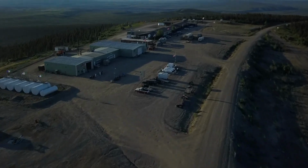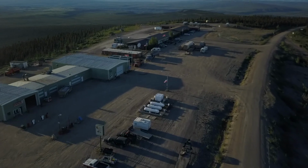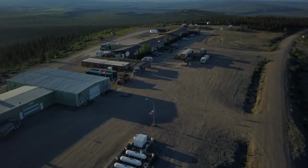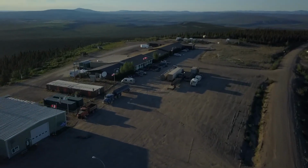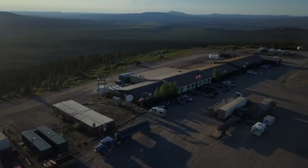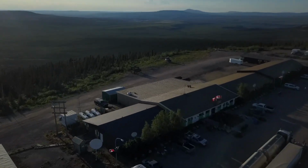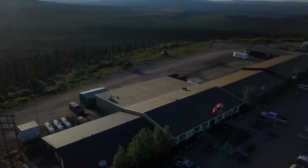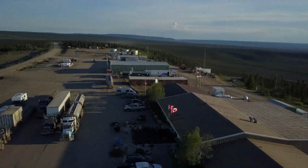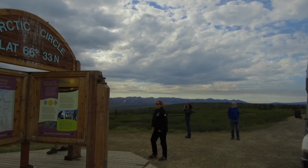So as mentioned, Eagle Plains is the halfway point on the Dempster Highway. This is the only place to get gas on the Dempster. You can get a tire fixed here, or if you've got some sort of mechanical issue, they can help you out with that, or if you hit the ditch, they've got tow truck service out of here as well. From here, it's only 35 kilometers to the Arctic Circle from the Eagle Plains Motel, where you can stay, get food and a drink.